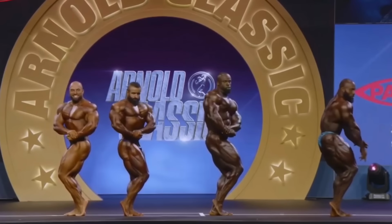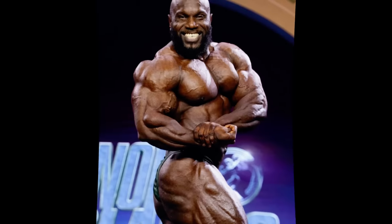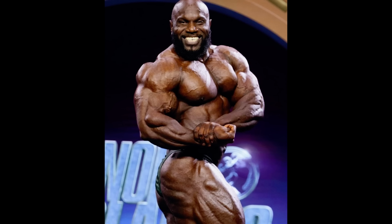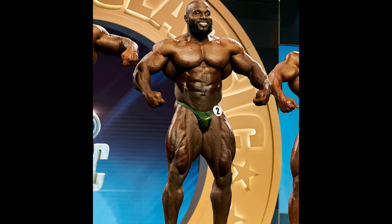So, if a guy like Akim Williams, who is most probably gonna be the biggest guy on that stage at Toronto Pro, and not just based on muscularity, but his overall structure is so damn wide, if his conditioning is also spot on, he is gonna be extremely hard to beat.